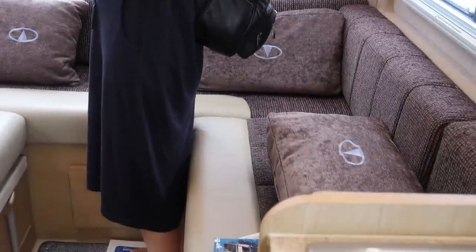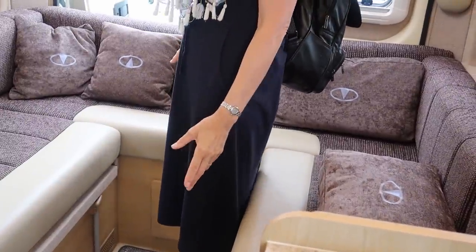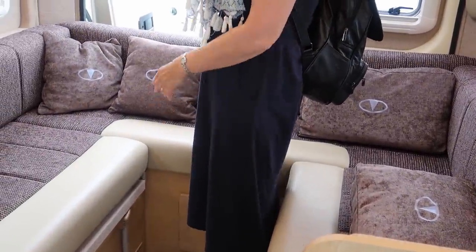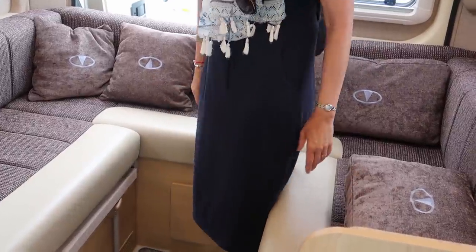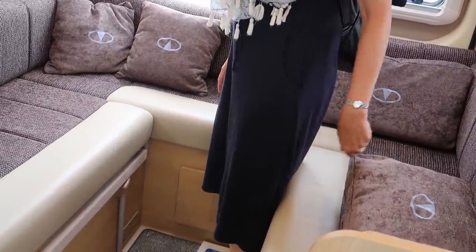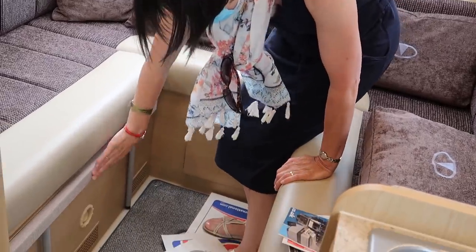No, the back of the van, I don't know if you picked this up with the camera, let me just stand back a bit. It's not got the unit in the middle. The lounge is not quite so big. It hasn't got the dinette area, and it hasn't got this extra chest here. But you've got a nice U-shaped lounge, and you can pull these together very easily to make a bed.